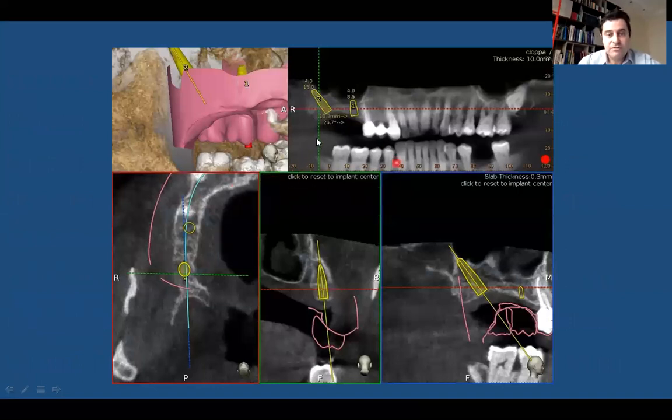Now, I want to share with you the protocol that I use to insert a pterygoid implant with the use of a dynamic navigation system. Here there is a partially edentulous patient in which I planned two implants, one conventional implant and one pterygoid implant. A digital wax-up is essential to proceed with the prosthetic-driven implantology planning, as you can see in this CBCT.